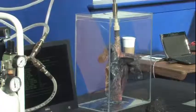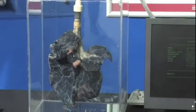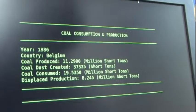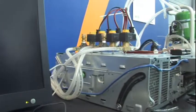which it'll do now. At this end, it's just inflated the lungs according to William Clough, who died in 1912, caught between two wagons. And what it does is every time it shows a miner that died or had an accident, then the lungs on this side will inflate.